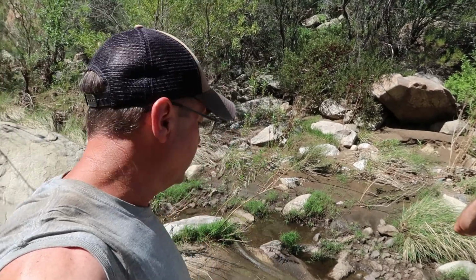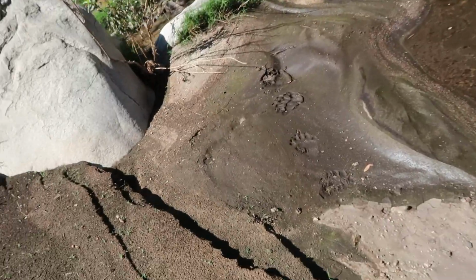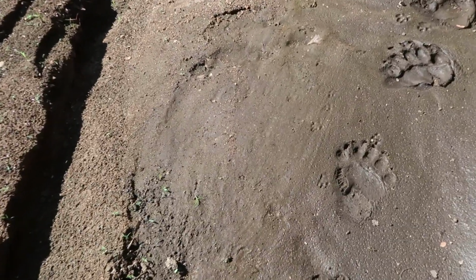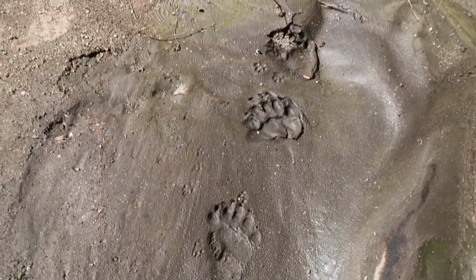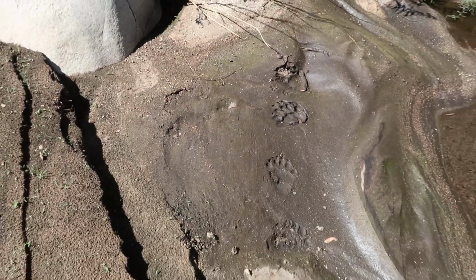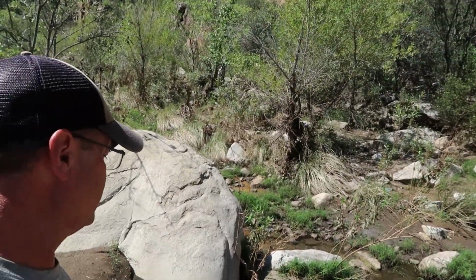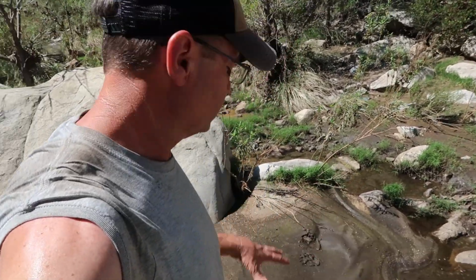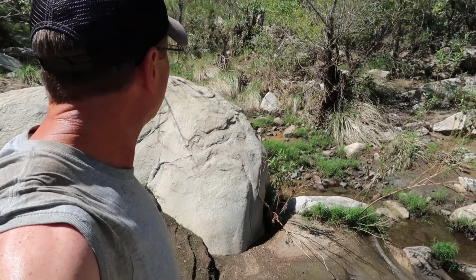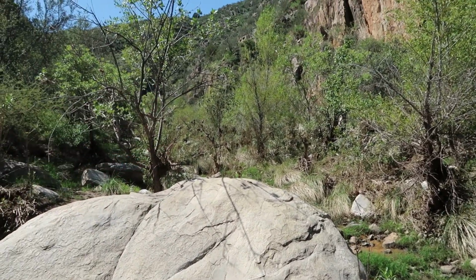So we've been following this bear up here. Look at these. Could be the dog tracks, maybe. That's a big old bear. I'm pretty sure that's a bear. I think he might be a six-fingered bear, though. He probably stepped in his same print twice. But anyway, we're heading way up this gully here.